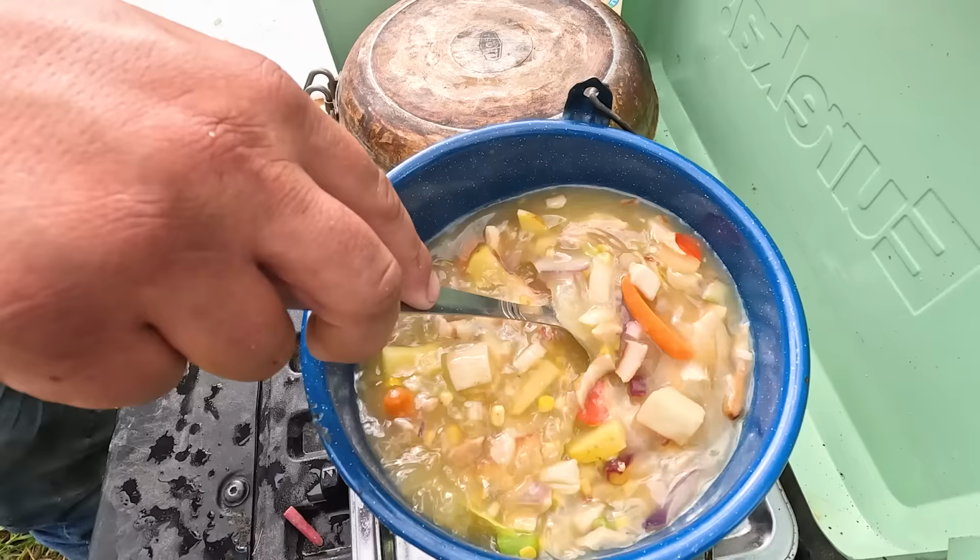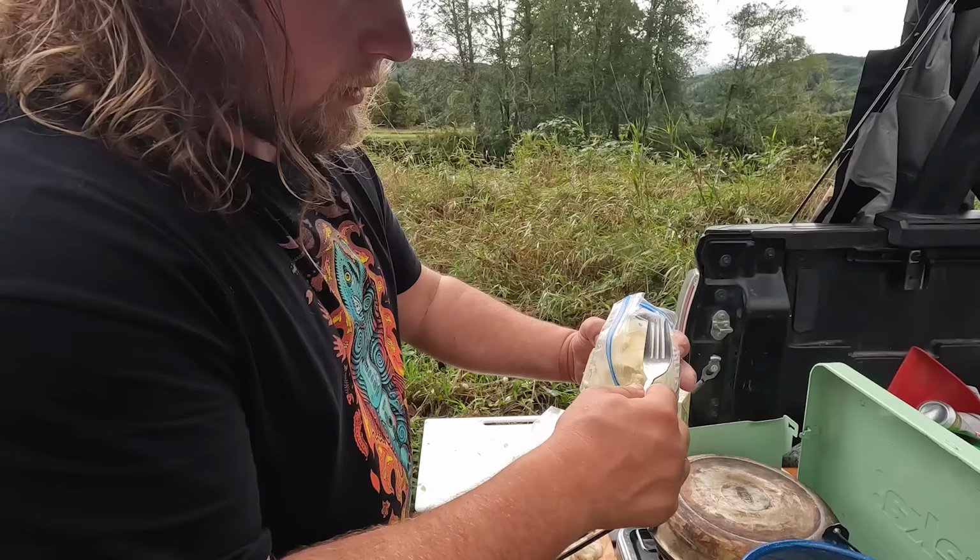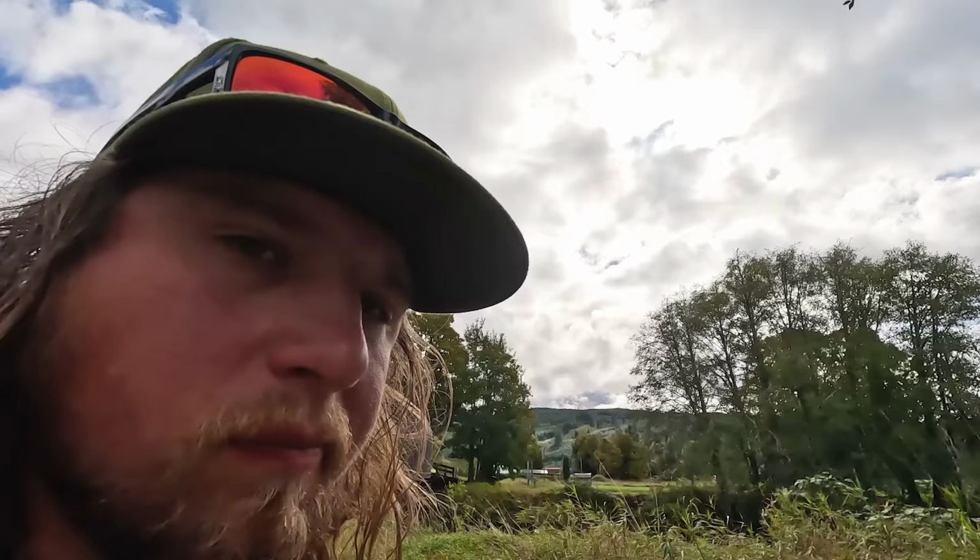This is gonna be a 3-day soup. 3-day soup. We're gonna be paying for this 3 days from now. Can't forget the Irish cream butter. That's a chunk. Okay, well, it's happening again.